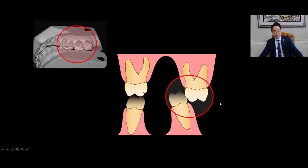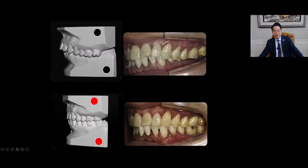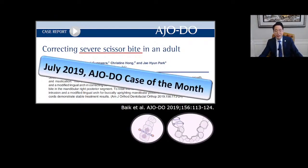You can see the buccal crossbite here. In order to allow clearance during crossbite correction, a posterior bite block was placed. The upper tooth was intruded bodily, and the lower tooth was intruded and uprighted. Before and after treatment. Now I would like to share this article with you.